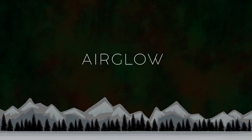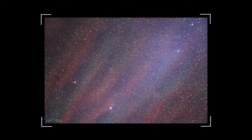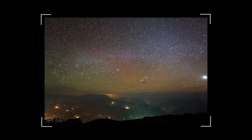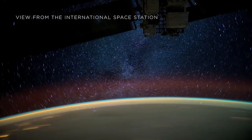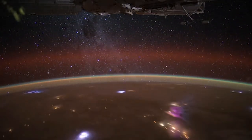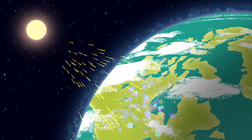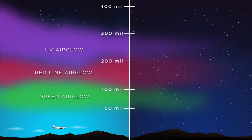That's airglow. With cameras, you can photograph it only on the darkest of nights. It's about 1/10 as bright as the combined light of all the stars. From above, it forms a luminous bubble encapsulating Earth. Appearing right at the interface to space, airglow holds clues to how our atmosphere affects weather in space, and how space weather affects humans on Earth. The bands of light span from 50 to 400 miles above Earth's surface.